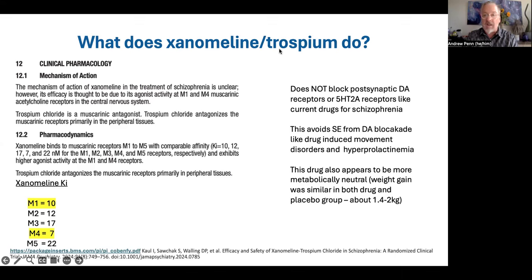It also appears that this drug is more metabolically neutral. The weight gain between the drug group and the placebo group was about the same. They each gained about 1.5 to 2 kilos. So even the placebo group gained weight. And we can also look at the pharmacodynamics of this and see that this is more sticky, or has a lower Ki, on the M1 and M4 receptors than it does on the M2 and M3 receptors. So this is really going to tell us where this drug is more likely to stick to. And remember that xanomeline can cross the blood-brain barrier and stick to these receptors inside the brain.